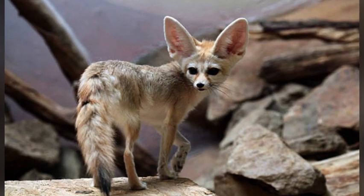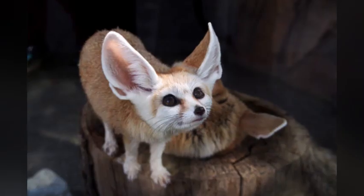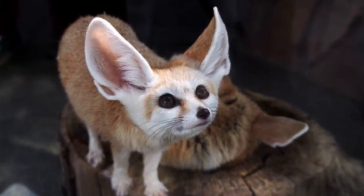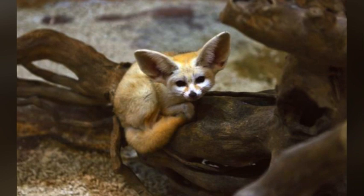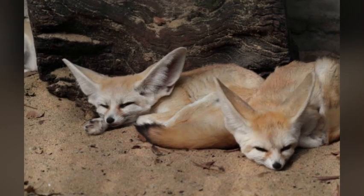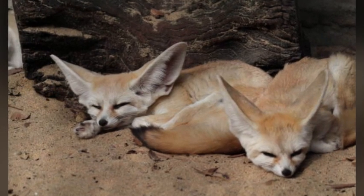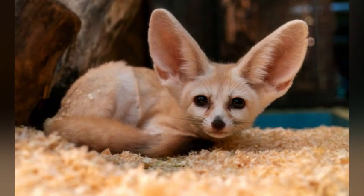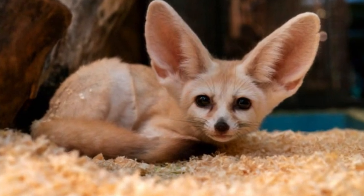Overall, the Fennec fox is a captivating and unique species with remarkable adaptations for desert life. Its charming appearance and intriguing behaviors have made it a subject of interest and admiration for people worldwide. Nevertheless, it is essential to respect their natural habitat and ensure their conservation in the wild.